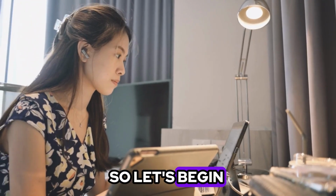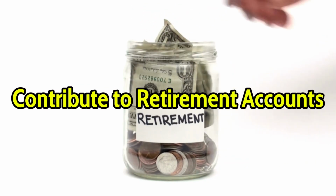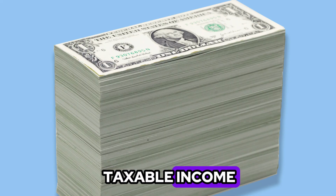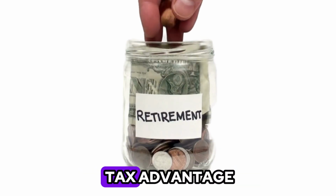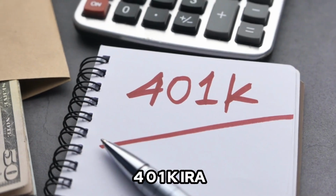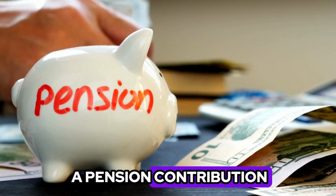So, let's begin. 1. Contribute to retirement accounts. One of the easiest ways to shrink your taxable income is by contributing to tax-advantaged retirement accounts like a 401k, IRA, or similar accounts like a pension contribution.